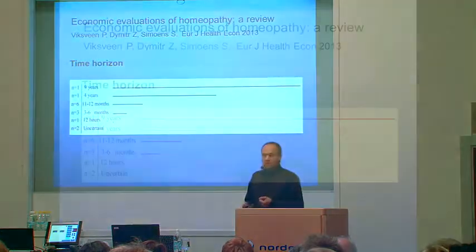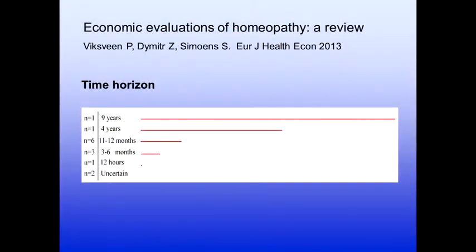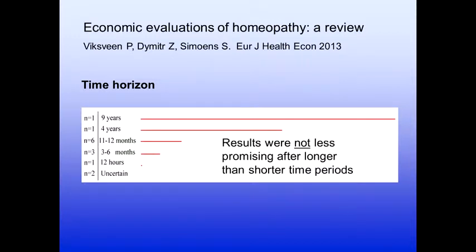And the time horizon ranged from 12 hours all the way through to 9 years, with the majority of studies, 9 studies, reporting on results from 3 to 12 months. And I'd like to point out here that results were not less promising after longer than shorter time periods.